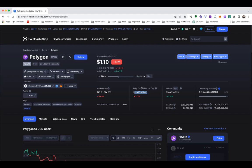By the way, how is fully diluted market cap calculated? Very simple. Just move your cursor to this eye icon over here. They explain how the fully diluted market cap is calculated. Basically, it's calculated based on the current price multiplied by the total maximum supply of the coin. So based on the current price and the total supply of 10 billion, MATIC's fully diluted market cap is 11 billion. Market cap is calculated based on the price multiplied by the current circulating supply. In this case, it stands at 10 billion.